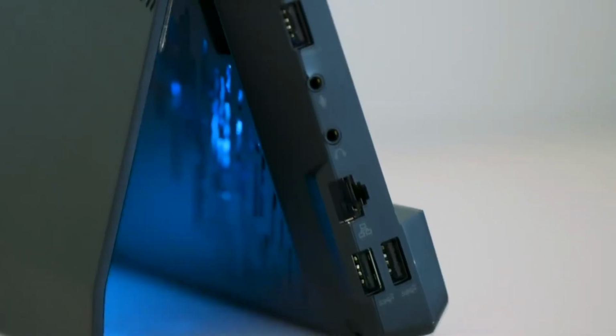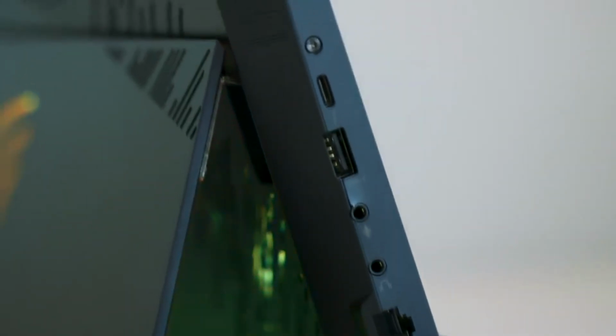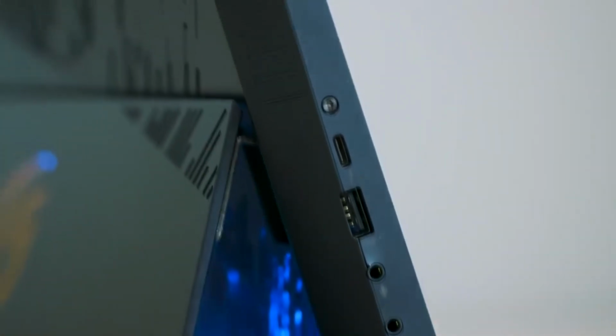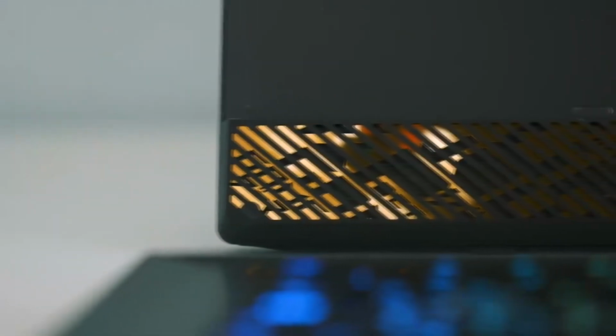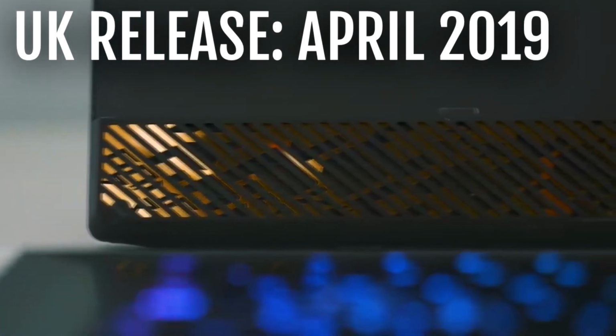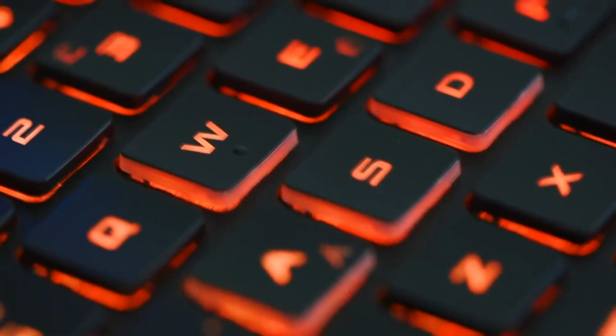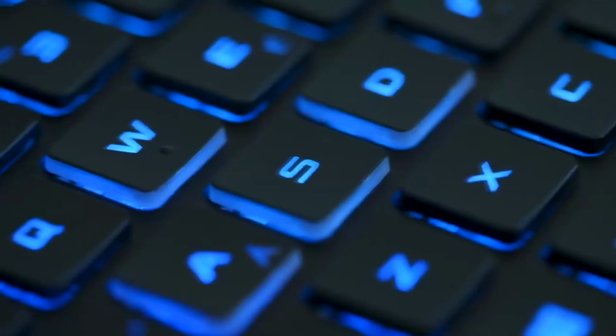Now for the one thing that those very rich people in the audience are waiting for, the release date. Because if you know about all these specs, like what's the point of waiting? Anyway, all I know is the UK release, and the UK release is in April 2019, so not that far, a few months, so you guys can start saving, guys. That's literally all we know so far about this laptop, guys.